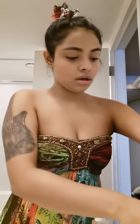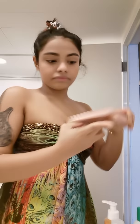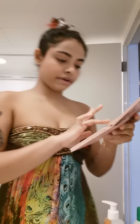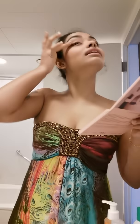Now, I will curl my lashes. Actually, no. I'm gonna put some eyeshadow. I'm gonna use the Huda Beauty palette, the nude one. One of my favorites. I have a lot of palettes. Maybe a little bit of shimmer. This one is called Crave. Just touching. I know I said casual look, but this girl loves glitter. So a little is fine. And I'm not gonna do eyeliner, so I guess it's gonna be fine.